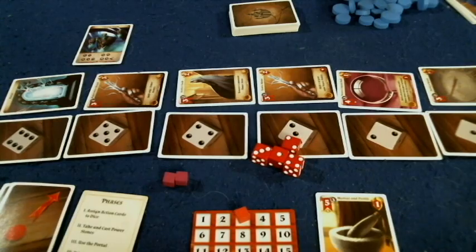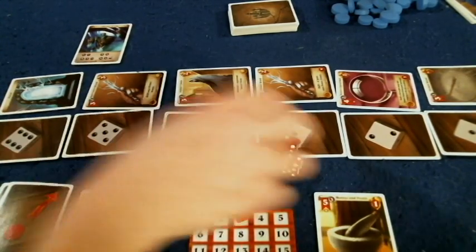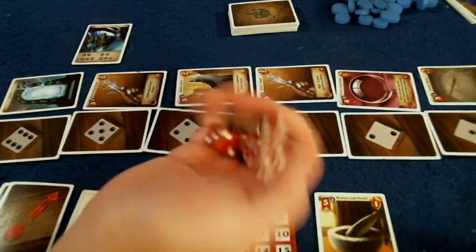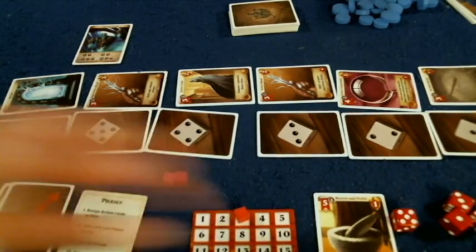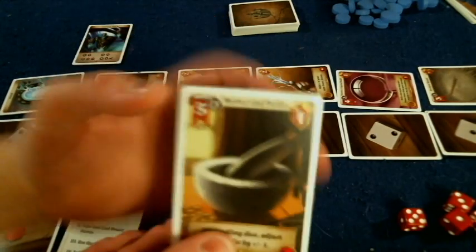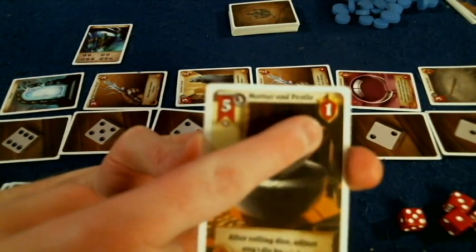Now, I'm going to show you the red components, but everything is doubled for the blue components as well. So on your side, you're going to have 4 dice, which you're going to be rolling during the assign action cards to dice phase. You are going to start with 1 face-up special ability card. It'll be worth 1 victory point.